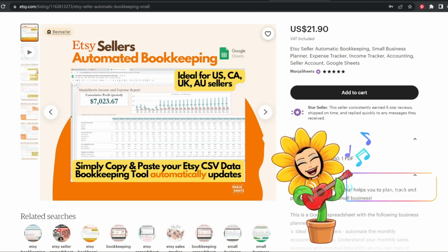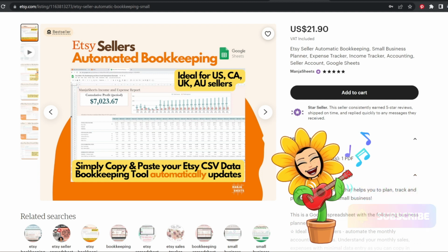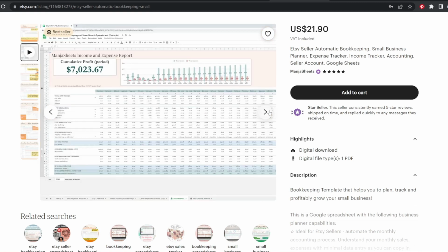What's cool about this is it gives you a little bit more of a deep look into the data that Etsy provides to you. So they have a great main image here. It's colorful, it catches your attention. They've pulled Etsy's brand colors in here to really drive home the fact that this is for Etsy sellers.